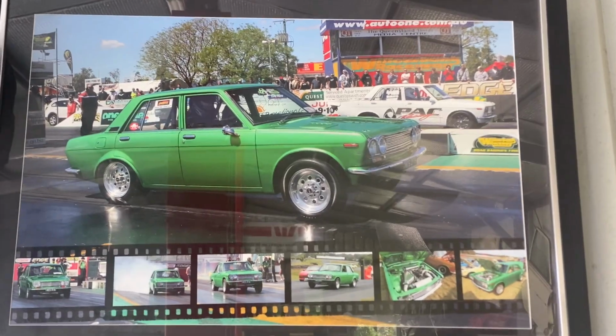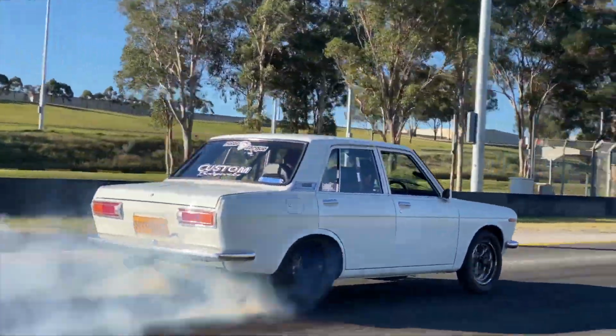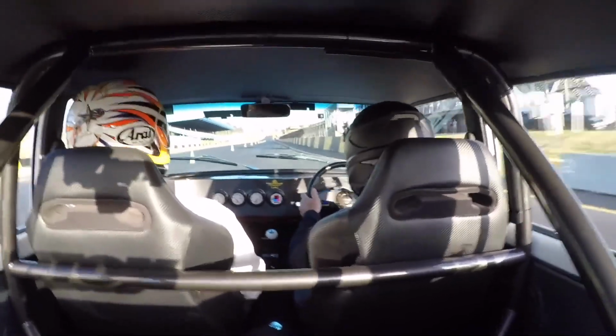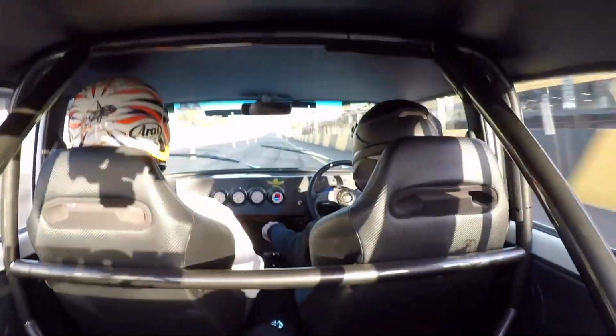So I see on the wall here Brad's 1600. The photos we're looking at here is a pack car. Are there any other cars from that time? I'm looking at that going, for me, that's the highlight.